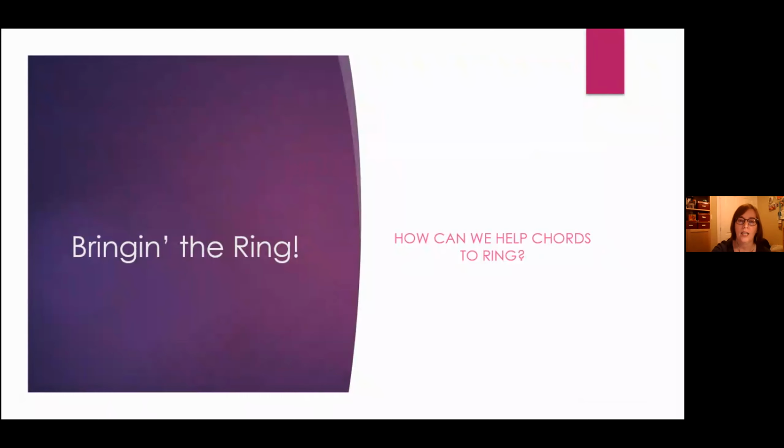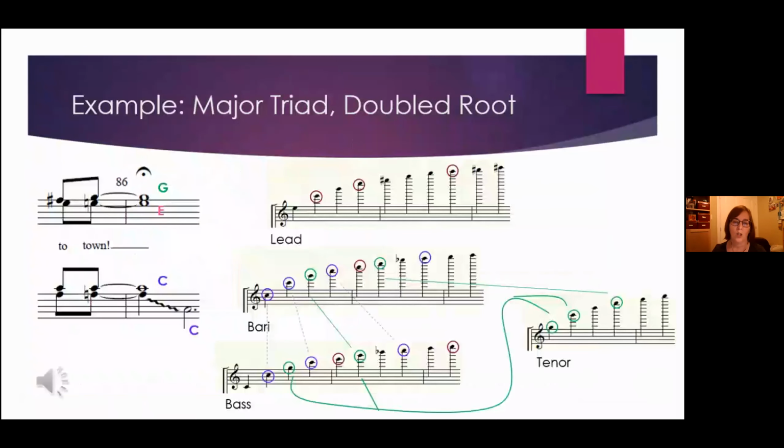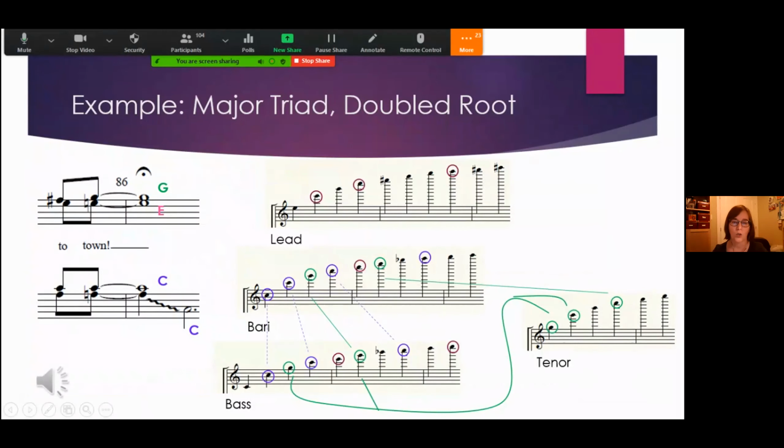One thing we always try to do, so the root of a chord is the name of a chord, this is a C chord. So we always try to put basses on the root if we can. And if we can't, we'll put them on the fifth sometimes, but we almost never want to put them on the third or the seventh.